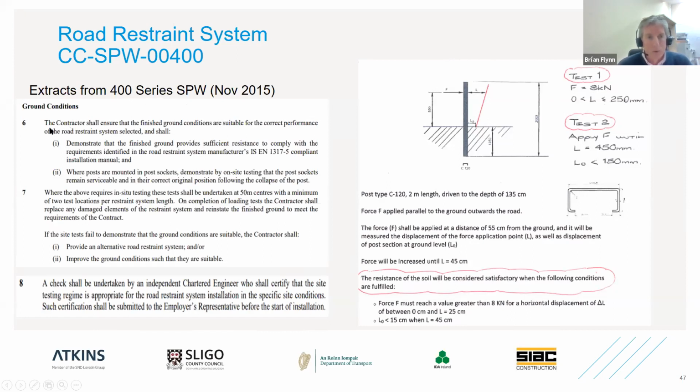But nonetheless, looking at some of the conditions here, particularly the conditions around testing of ground conditions. The contractor is required to ensure that the finished ground conditions are suitable for the correct performance of the road restraint system selected. They must demonstrate that the finished ground provides sufficient resistance to comply with the requirements identified in the road restraint system manufacturer's compliant installation manual. So it's important there to note compliance with the manufacturer's installation manual.